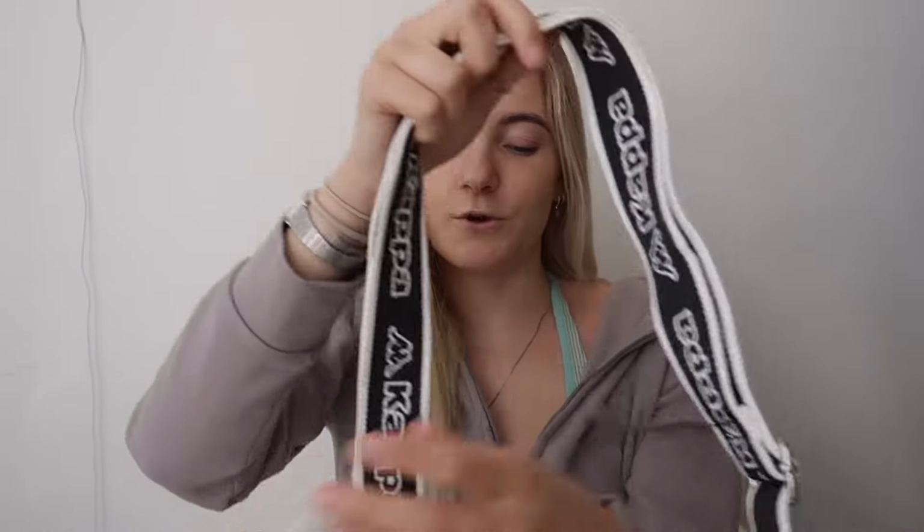But I found this one, which I really like. I don't know what style you would call this, but I've seen this style of bag is really in at the moment, so I really wanted to get one like this. These are so much better than a bag that just sits on your shoulder, which you could wear it like that if you wanted to, but the fact that it goes over your head is so much better than constantly keeping it on your shoulder. I hate that. So when I saw this one in Primark, I was obsessed.